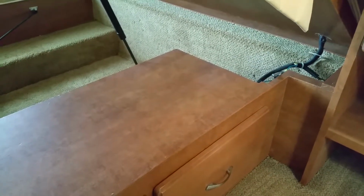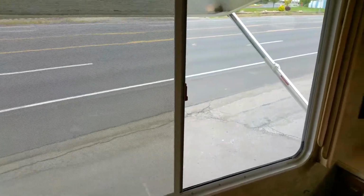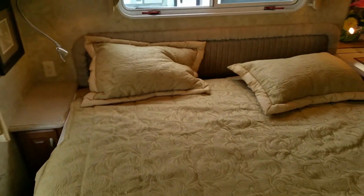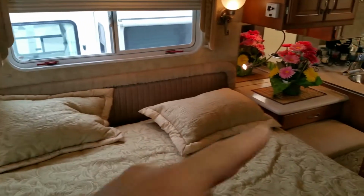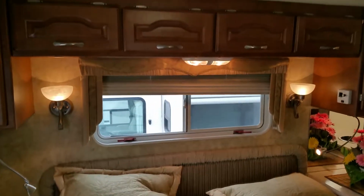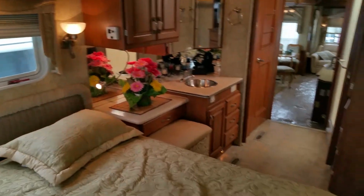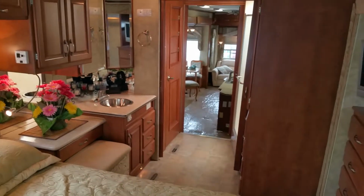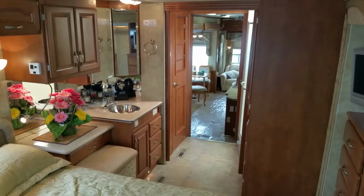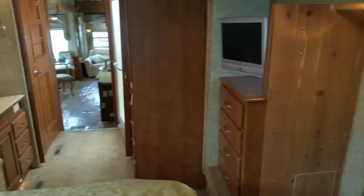Here we are looking up at the window. Here we have the king size bed. You can see these lights move and shift so you can read at night, or you've got more storage up over here. And it's just incredible. This is a really beautiful trailer. I mean, you almost have to be here to really appreciate it. Hopefully this video will give you more appreciation.